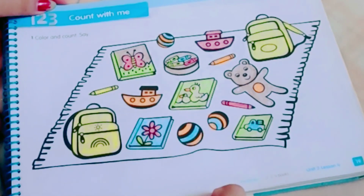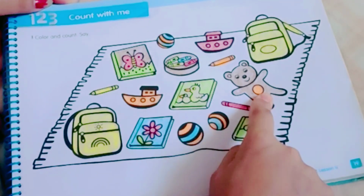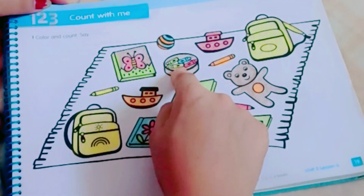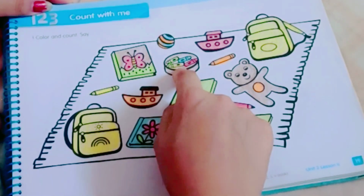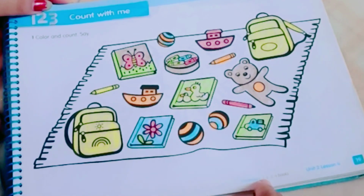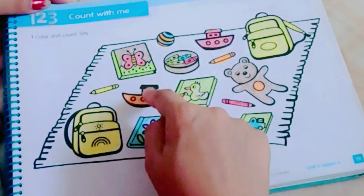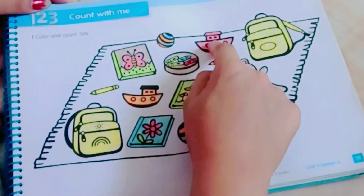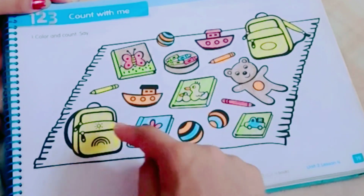I'm going to start from number 1. 1 teddy bear, 1 box of crayons. Okay, there is only 1 box and 1 teddy bear. Let's come to the number 2. I can find out 2 boats. 1, 2. And 2 bags. 1, 2.